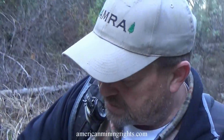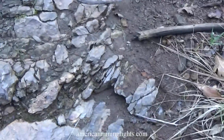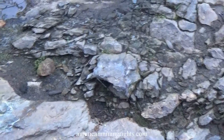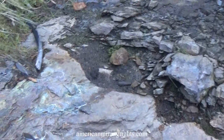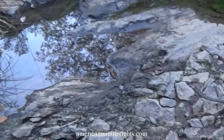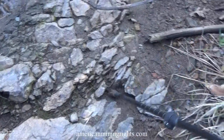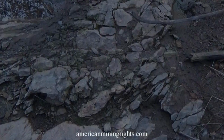I like the looks of all this. Look at this. This is all rotted out. Let me show you something here, guys. This is pretty good stuff. You can see how that moves. I think I'll pan some of this out. We've got a little pool of water right there. So we'll work some of this right here and just see if we can get a couple of little hits. See, look at that, it pops right out. That's all decomposed bedrock.